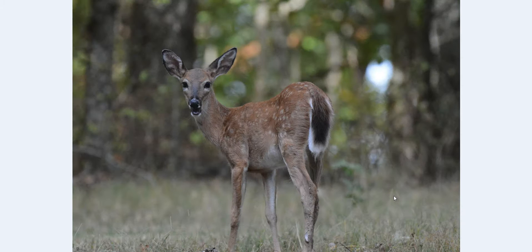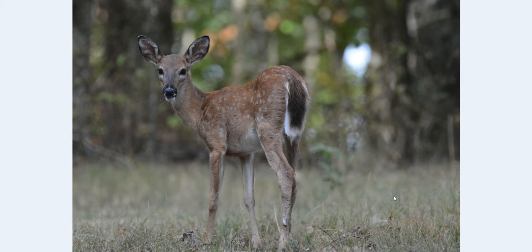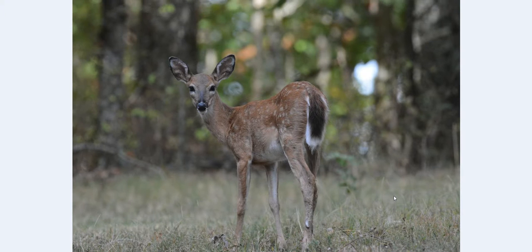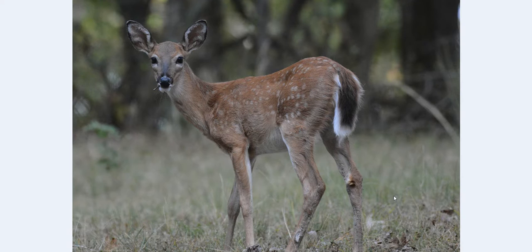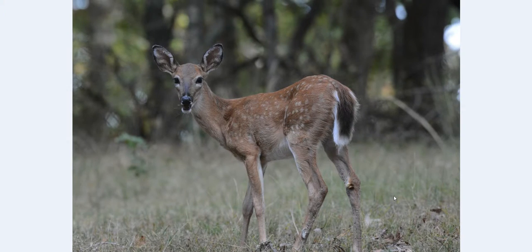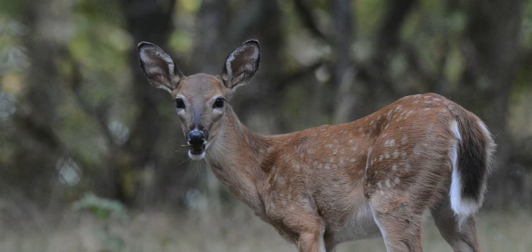Just cute as could be. Did a few more poses for me. And this is at, oh gosh, 2 o'clock in the afternoon, I believe. But they were right beside the road, just eating, not bothered by anything. Love their expressions when they're chewing. Looks like they're talking. And their eyelashes. I mean, look at this. Look at those eyelashes. They're so long. Just cute as could be.